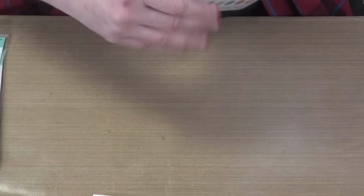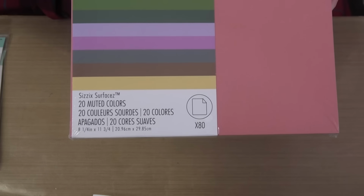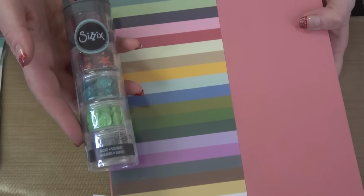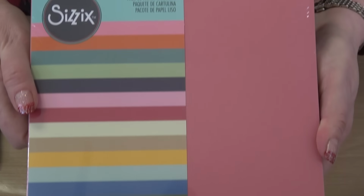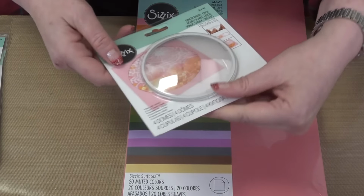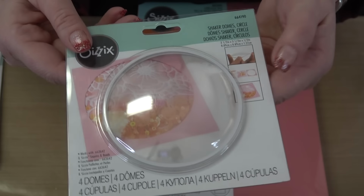Then they are giving you now a full pack of paper, a full pack of cardstock. This is the muted colors, which happen to work oh so well with the little seed beads and sequins that they have put in here. So this is 80 sheets of cardstock as part of this bundle. And then, last but not least, we have the dome toppers. So you can make shakers. You can add dimension to your cards.